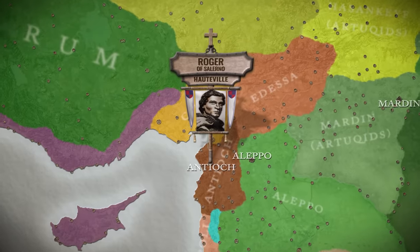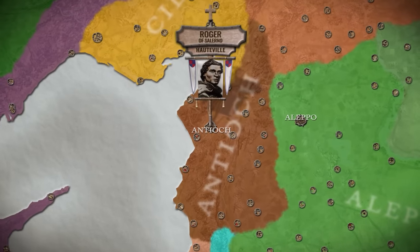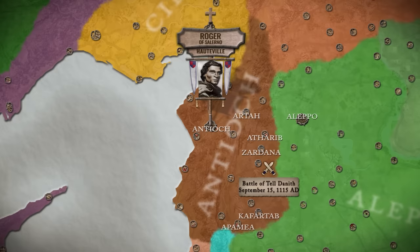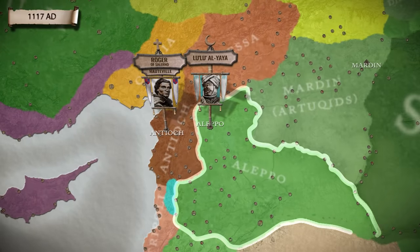Cut from the same Italo-Norman cloth, Roger proved himself a successful military leader. He played a crucial role in the restoration of the Principality's fortifications that were damaged during a massive earthquake that struck the Middle East in 1114, and had scored several important victories against Muslim forces, most notably at Tel Danith in 1115. And now, further conflict was brewing when the ruler of Aleppo was assassinated in 1117.